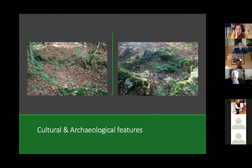And last but by no means least, we mentioned in the discussion about the value of ancient woodland that part of it is connecting to the people that came before us. There are often cultural and archaeological features present in woodland. We ought to look after these as well, because again, they're a link to our past. Some of them are really quite obvious. On the right-hand side, you can see a man-made structure of sorts.